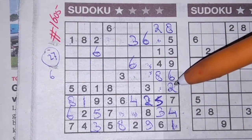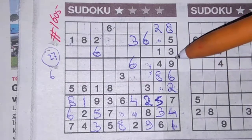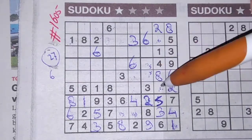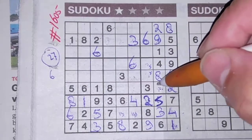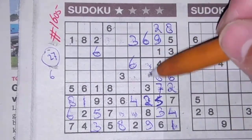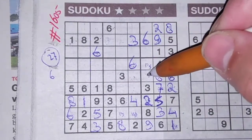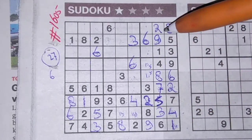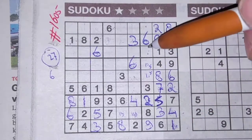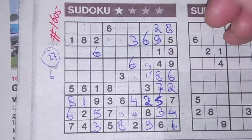We have a 9 in this big square, so no 9 in this box, so the 9 should be there. And the 7 goes here. These two numbers should be the 5 and the 1. Let me mark them. Those two boxes in this column are the number 7 and the 4, 7 and the 4.